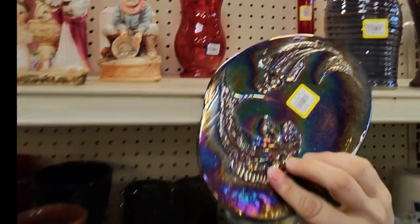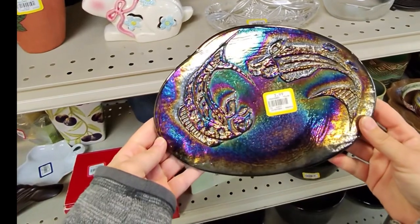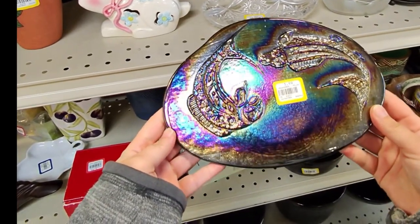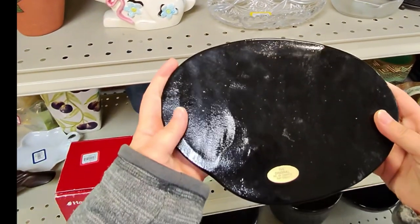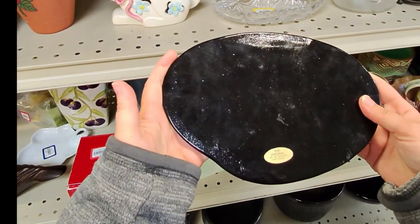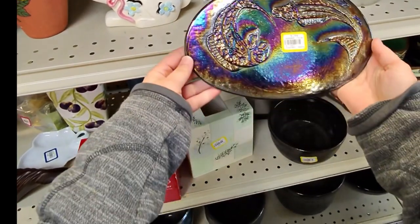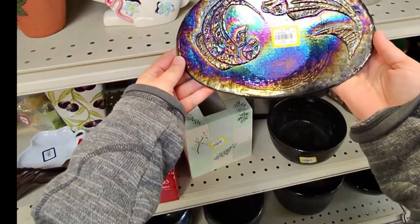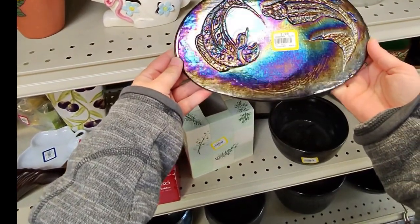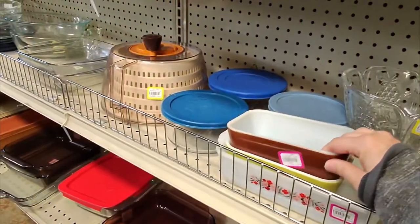And then I found this. This was really interesting. It was like the Pisces fish, and it was carnival glass. It intrigued me, but it was definitely like a local artist, I believe. They had a sticker on it. It wasn't any major glass company, but I thought it was too specific to Pisces, so I ended up leaving it even though I did think about it. I don't know. It was really cool. I just wish it wasn't something so specific.